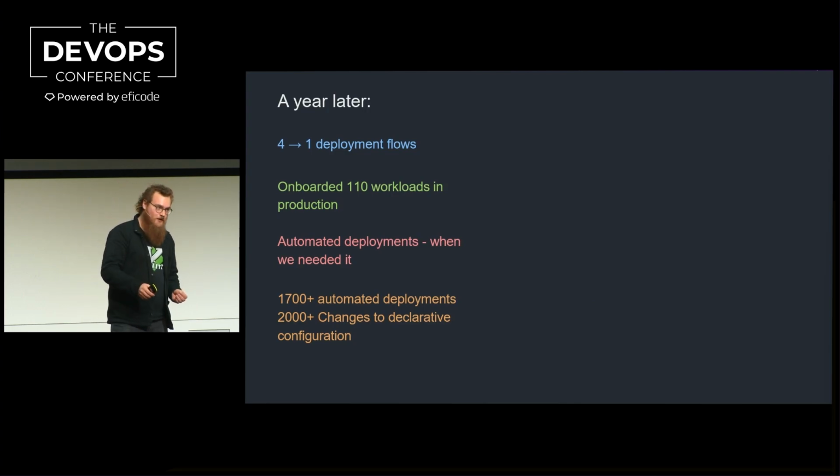So it's been a year. We have gone from 4 different deployment flows down to 1. We have onboarded 110 workloads in production. We have automated our deployments. This was one of the things that we could live with doing manually in the beginning, and then once it got annoying enough bumping version numbers all the time, then we automated it.